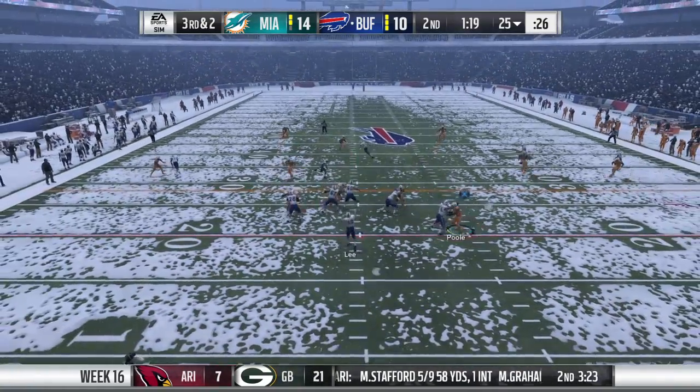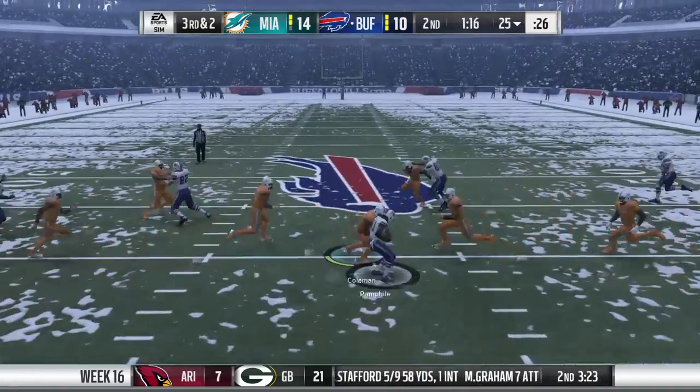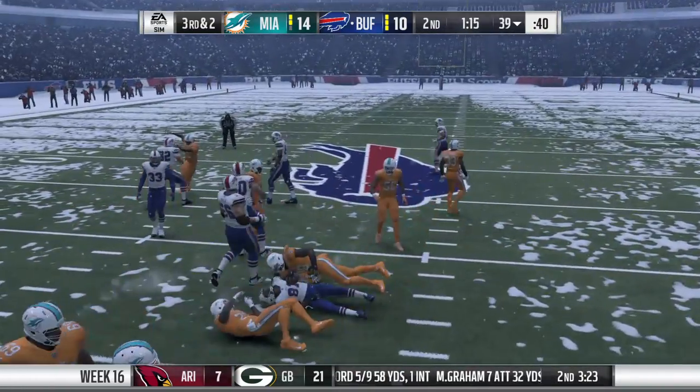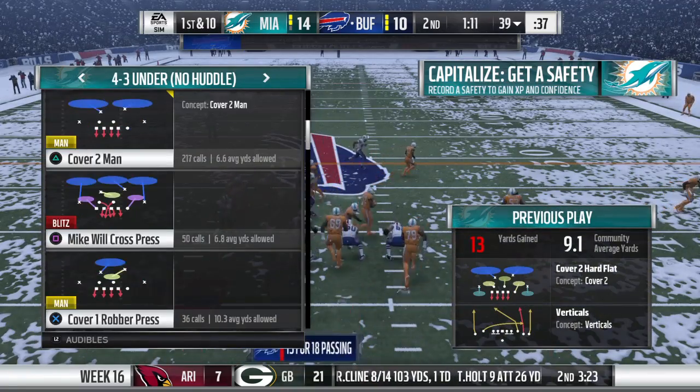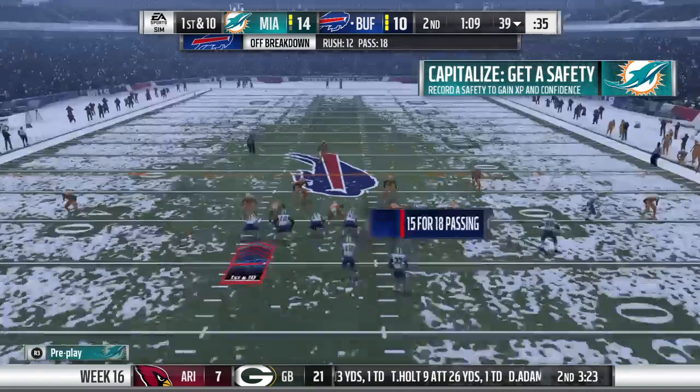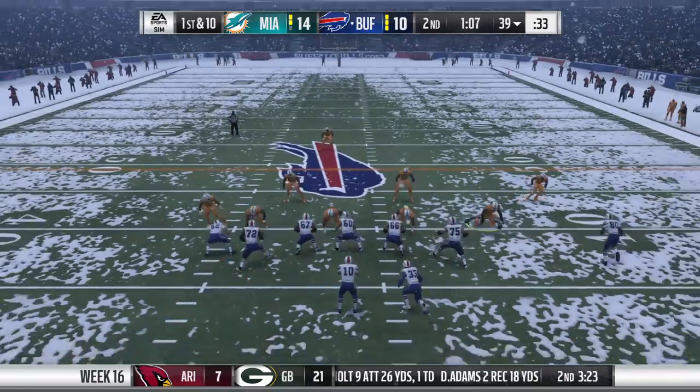On 3rd and 2, Lee. And quick throw here, that's complete. And he's got the first before he's brought down at the 39-yard line. The Bills' passing game getting them down the field. They've got another first down.